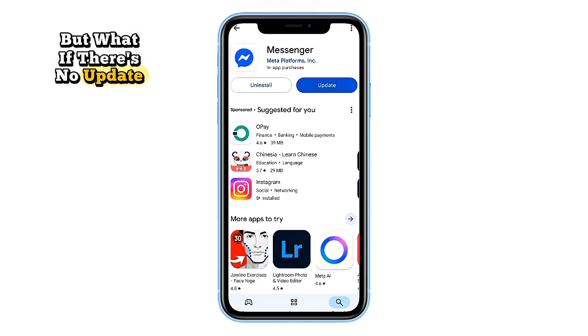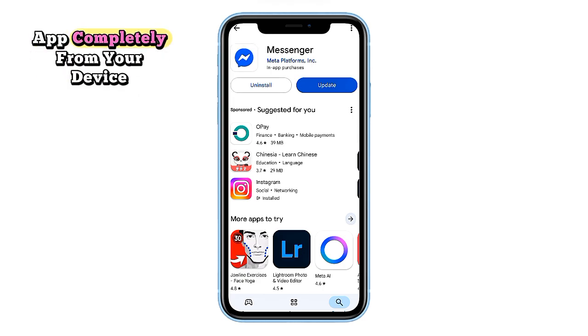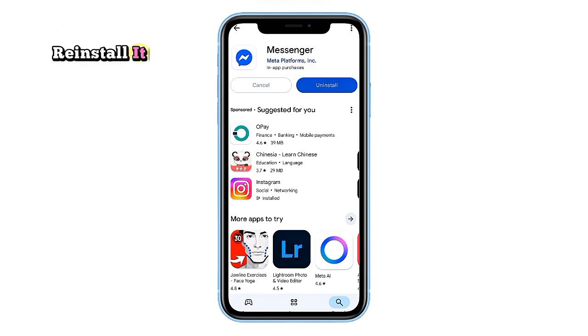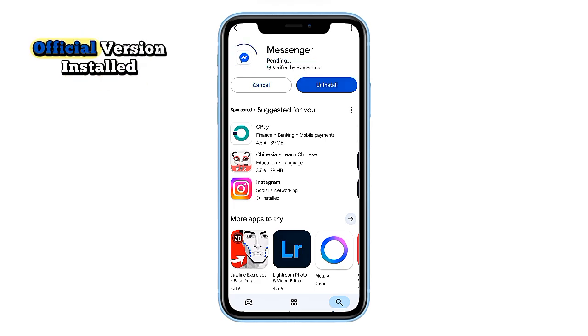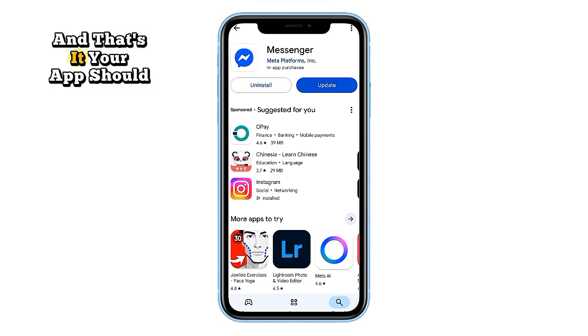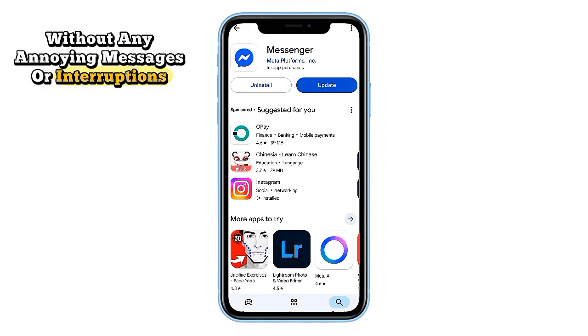But what if there's no update option showing? Here's the second method. Uninstall the app completely from your device. Then head back to the Google Play Store, search for the same app, and reinstall it. This ensures you have the latest official version installed, and more often than not, it solves the issue for good. And that's it. Your app should now open smoothly without any annoying messages or interruptions.